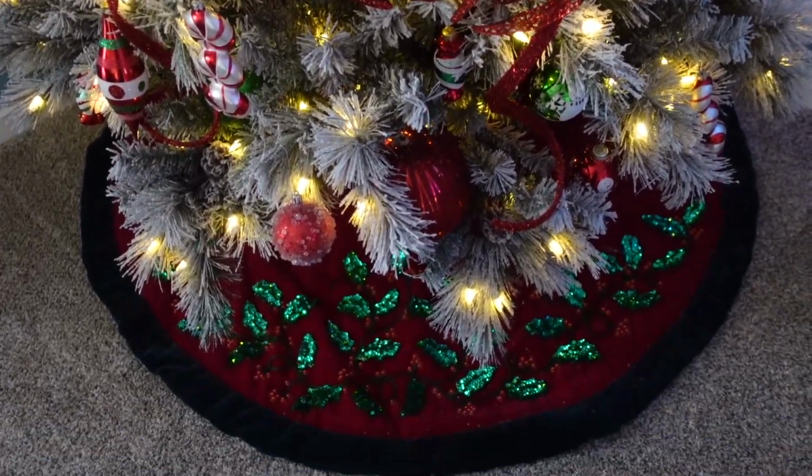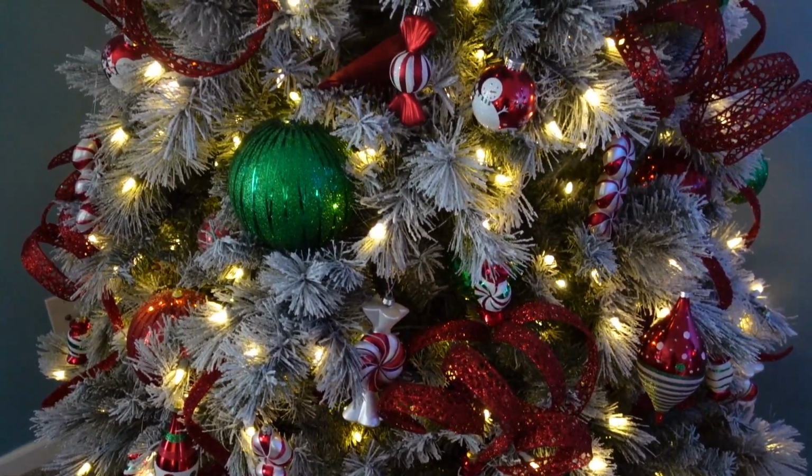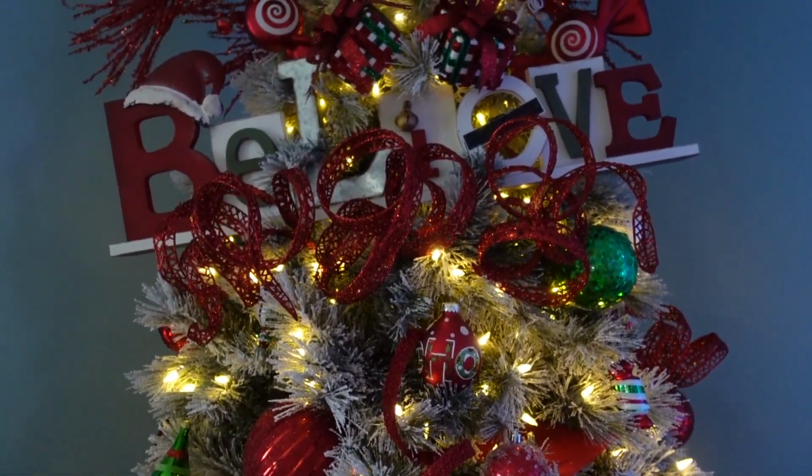The tree skirt was my mother's. She gave it to me. So that was my tree skirt growing up. I just love this tree.